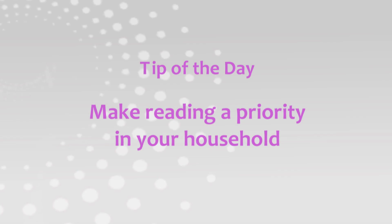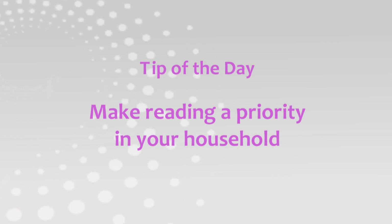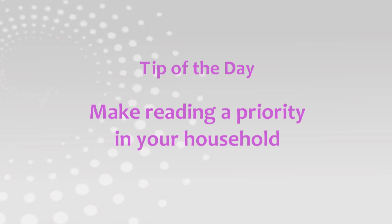I am. Our tip of the day is making reading a high priority in your household. Success at school and later in life depends on children's ability to read and comprehend. Plan opportunities and activities that will make reading fun and exciting, and that will open doors to new worlds and will develop lifelong readers. Adrienne will give suggestions for making reading a priority in your home.